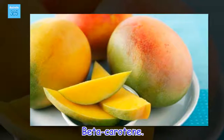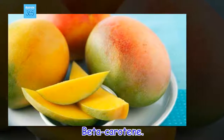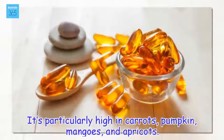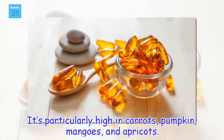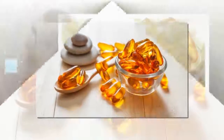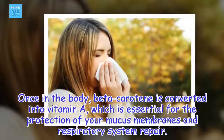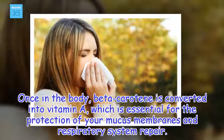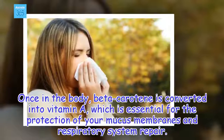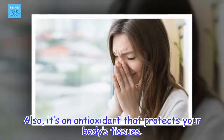Beta-carotene. It's particularly high in carrots, pumpkin, mangoes, and apricots. Once in the body, beta-carotene is converted into vitamin A, which is essential for the protection of your mucous membranes and respiratory system repair. Also, it's an antioxidant that protects your body's tissues.